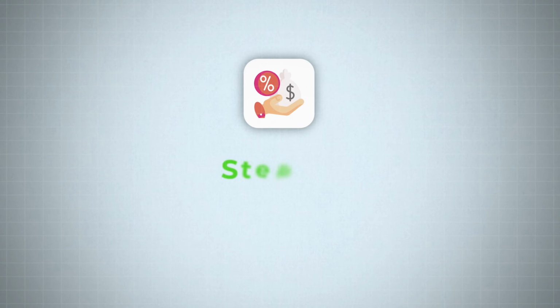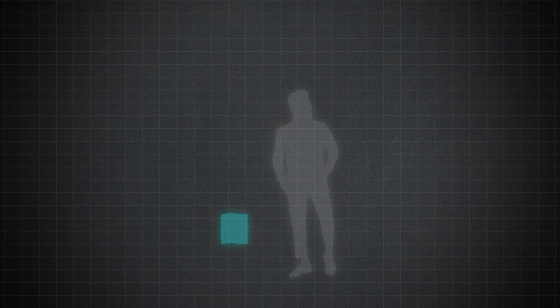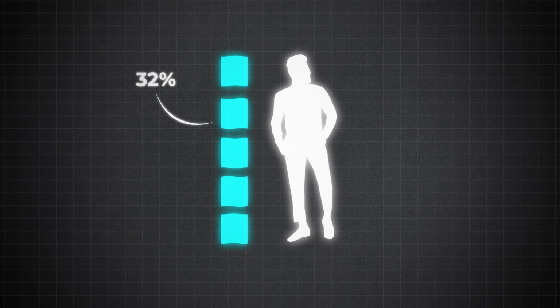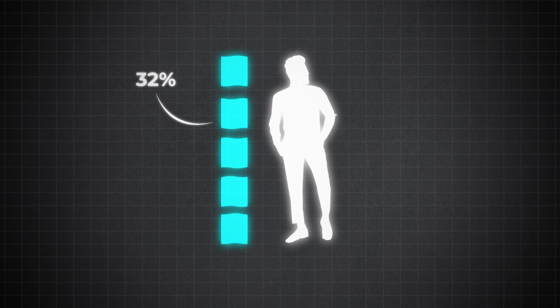Step 5 to maximize your HSA. Max out your tax savings. When we did the math earlier, when you contribute into your HSA, you're saving money instantly because you're paying less in taxes. If you're in a 32% tax bracket and you're maxing out the full $8,300 contribution limit for families for 2024, you're saving $2,700 in federal income tax savings. And we're not even factoring in FICA tax savings, Medicare and Social Security, which could be in the hundreds of dollars.